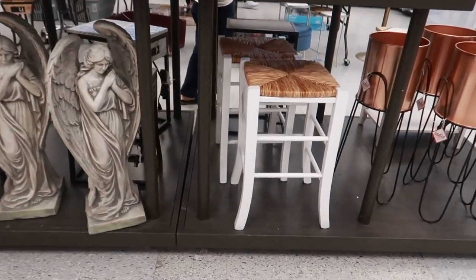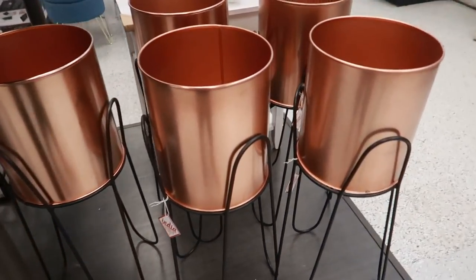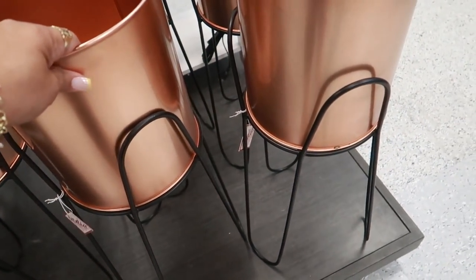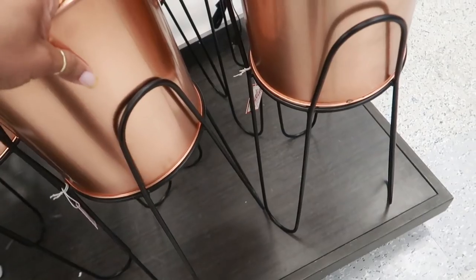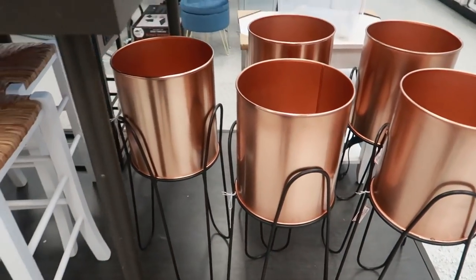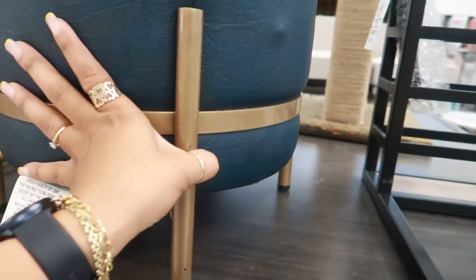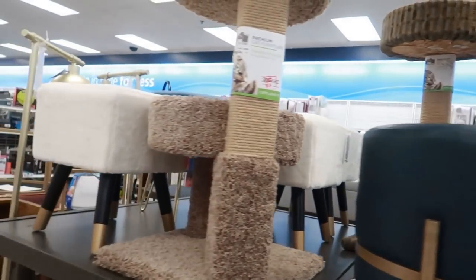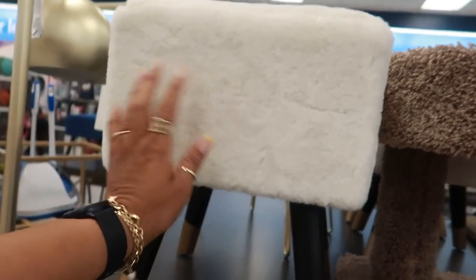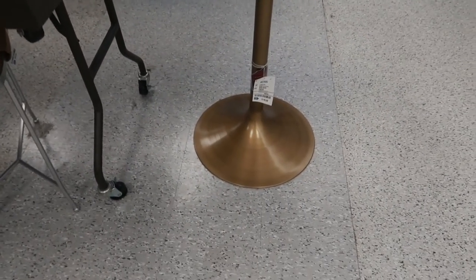Okay, back over here. You got these stools. $59. These are nice. The price is on the bottom, I'm sure. Let's see. Yep, and they are $19.99 for those. You have this one up here, CL. No price on it though. This one. The marble table with the gold bottom. That is $150.